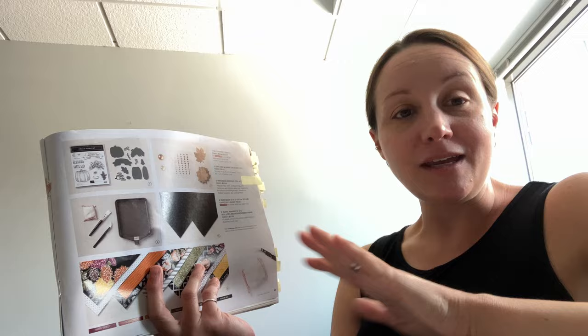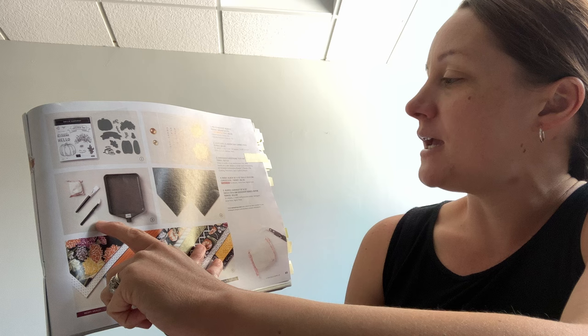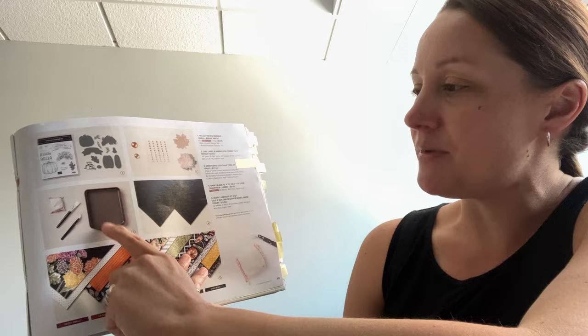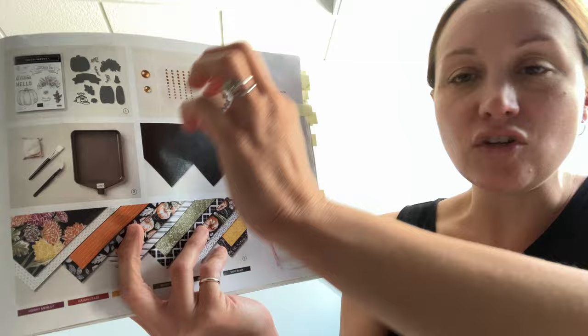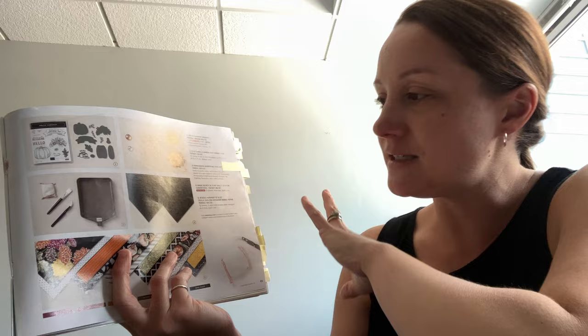So the embossing buddy is super helpful, and then you also get a, oh, maybe this is what they're calling your embossing buddy. This used to be called an embossing buddy. They're calling this the Powder Pal, but this tray is the Embossing Buddy. So you put your project in there, pour the embossing powder, and then it has this little funnel at the bottom so you can put it back into the container, and it just keeps your work surface clean because that embossing powder just gets everywhere.